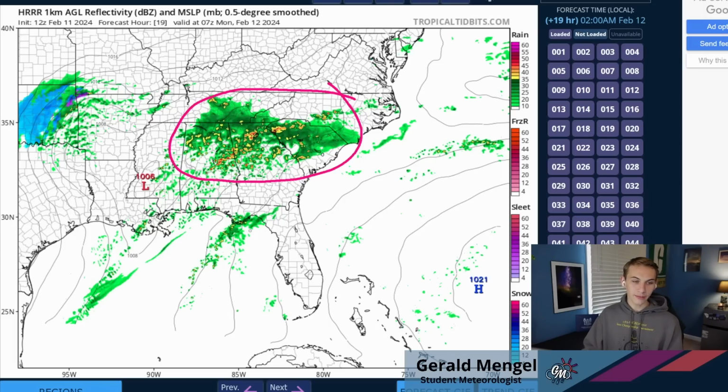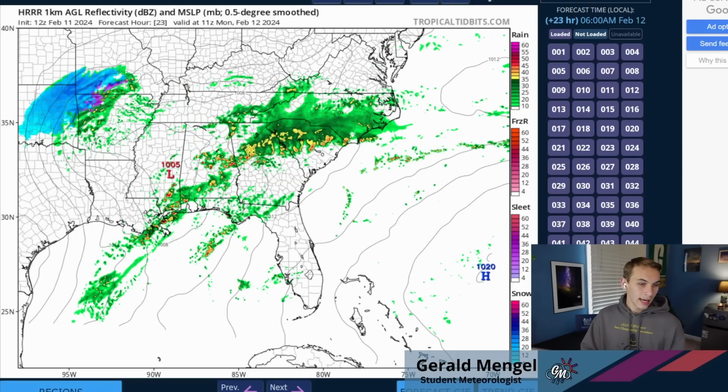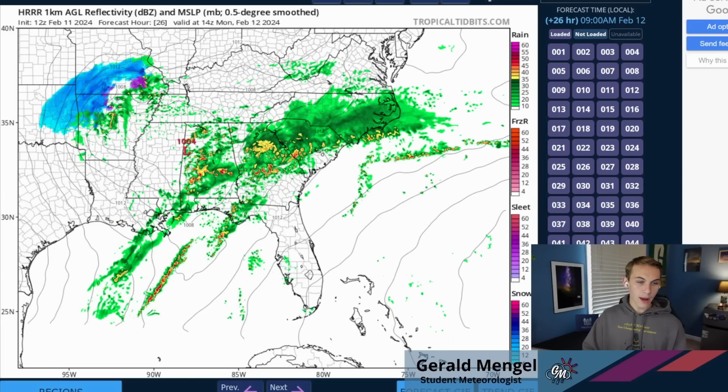So if you happen to be a very early bird and you have to commute at about 3 o'clock in the morning, definitely expect a big shield of rain from Florence, coastal Carolina there, into Charlotte, Columbia, Greenville, Spartanburg, Atlanta, back towards Birmingham. Again, this big shield of rain working on through here, and we'll definitely watch that for maybe some isolated flooding impacts. And that continues into tomorrow morning. Here we go, about the time we're waking up.